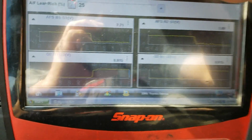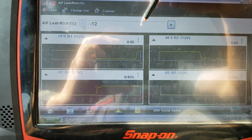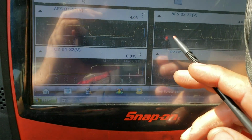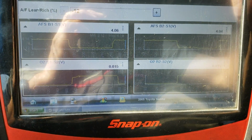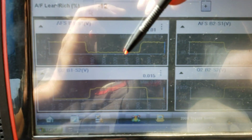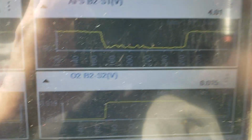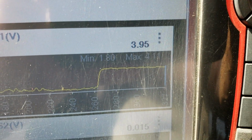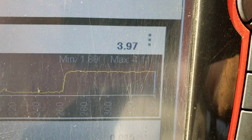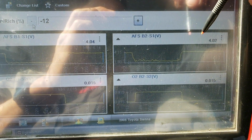So now I'm going to go lean, take away 12%. Now this will have to go up, and the 2 downstream should go lean, go down. This one goes up. Look at this here. This one was more steady, and this one was a little bit off. The most that this sensor got was a max of 4.1, and this one was 4.14. So this sensor is reading a little bit off compared to the other one when I am going on the rich side.